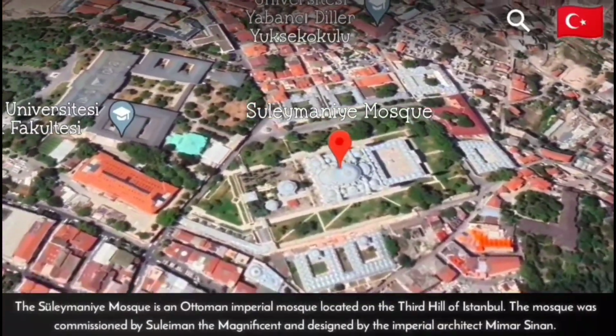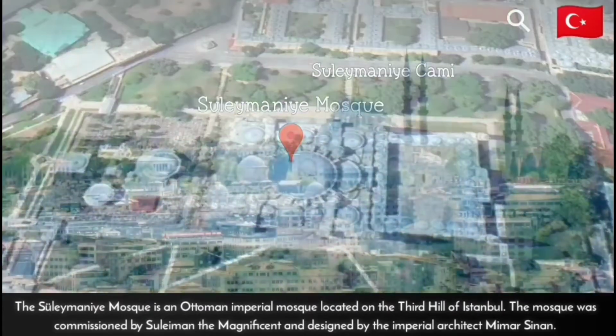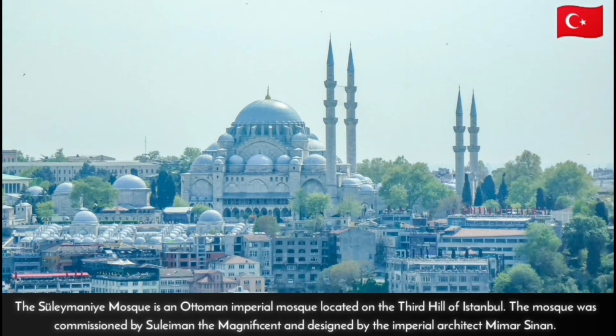The Suleymaniye Mosque is an Ottoman imperial mosque located on the third hill of Istanbul. The mosque was commissioned by Suleyman the Magnificent and designed by the imperial architect Mimar Sinan.